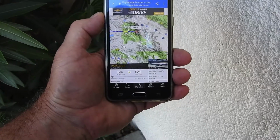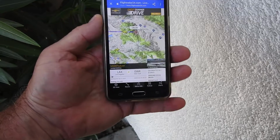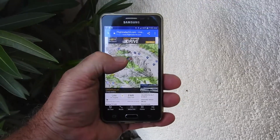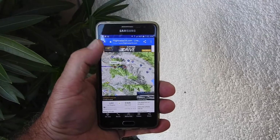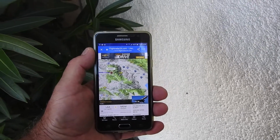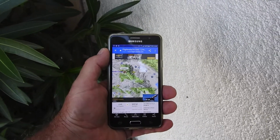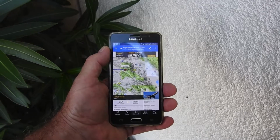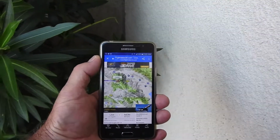Okay, we got a United from LAX to New York. And then behind that, we got a FedEx, another FedEx. So none of them are spraying. So we'll see if we can spot these up there. FedEx heading from LAX to Memphis. That last one was from Ontario to Memphis.